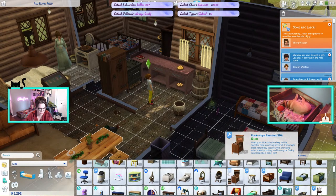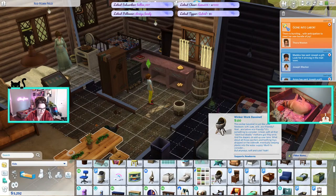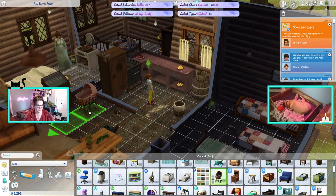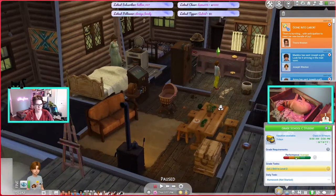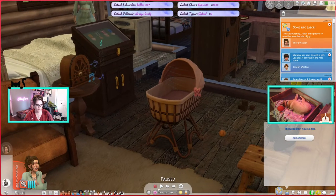I need one that doesn't look redonkulous, preferably. Let's go pink. I do pink vibes. Maybe we'll get our way. Maybe we'll manifest. All right, real quick before we do his makeover, let's have the baby.